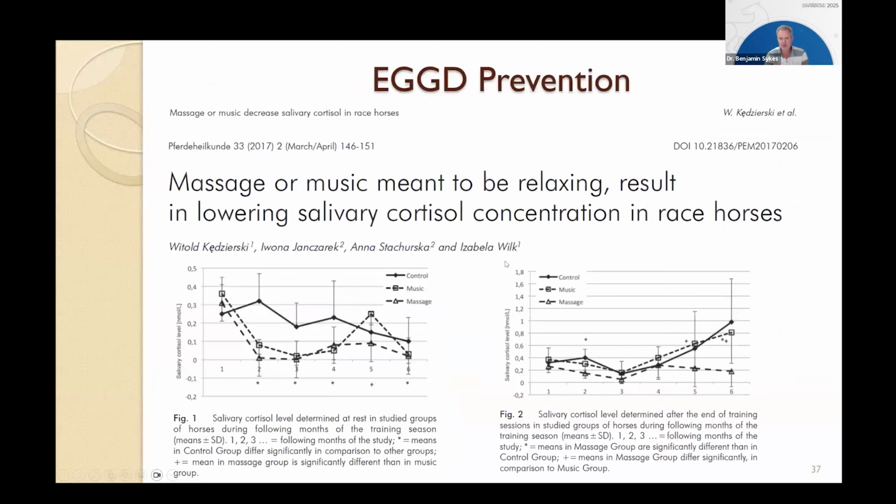Others have started looking at things like massage and music. And if you had asked me when I graduated years ago whether massage and music would be the thing I'd be talking about, I would have said you were crazy. But you know, we have data, so let's look at it. So we have endurance horses here over a 6-month period. We're looking at cortisol, the stress hormone, pre-exercise on the left, post-exercise on the right. And so we can see that the solid black line, the pre-exercise cortisol, goes down over time as they adapt, but goes up over time as their workload increases.